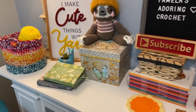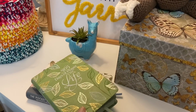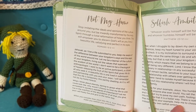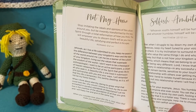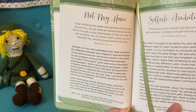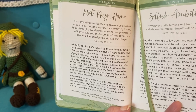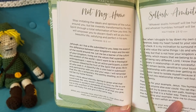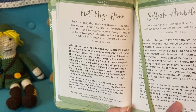Okay, guys, let's do our 365 days of prayer. Okay, it says, not my home. Stop imitating the ideals and opinions of the culture around you, but be inwardly transformed by the Holy Spirit through a total reformation of how you think. This will empower you to discern God's will as you live a beautiful life, satisfying and perfect in His eyes.